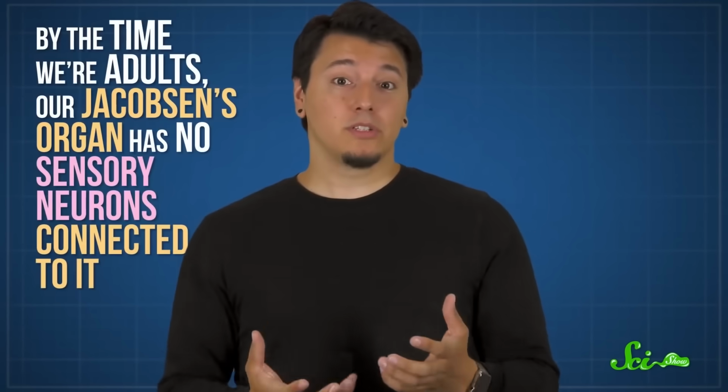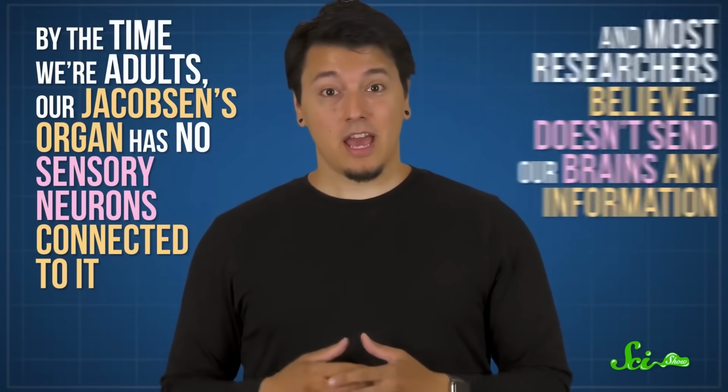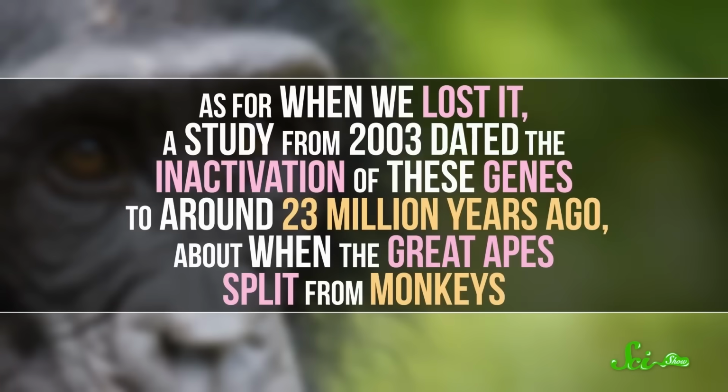The topic of whether humans can sense pheromones at all is kind of contentious. But by the time we're adults, our Jacobson's organ has no sensory neurons connected to it, and most researchers believe it doesn't send our brains any information. And we have a handful of genes that in other animals make the vomeronasal organ work. But in us, those genes are non-functional. As for when we lost it, a study from 2003 dated the inactivation of these genes to around 23 million years ago, about when the great apes split from monkeys.